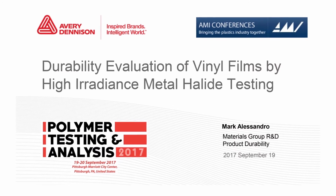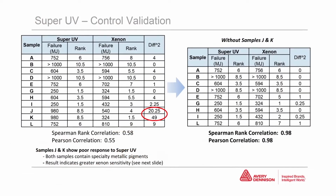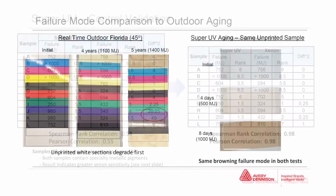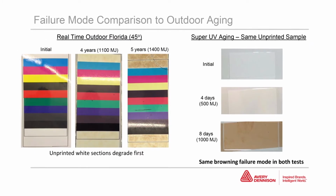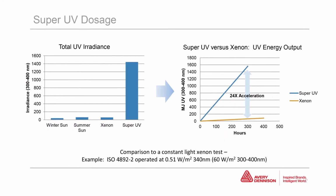Mark Alessandro has presented on the correlation of metal halide testers to outdoor and xenon methods at the Polymer Testing and Analysis Conference and other venues. And this has helped create awareness and interest in this technology in North America and Europe.